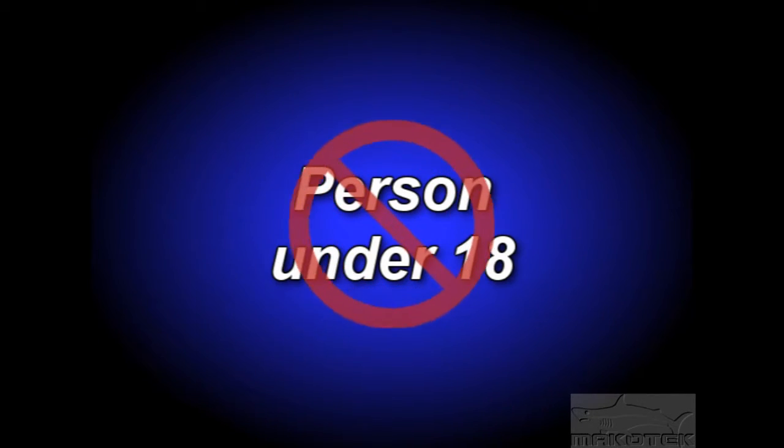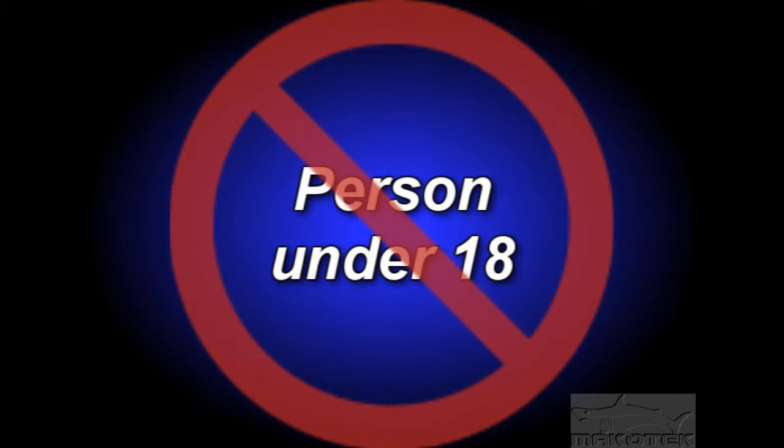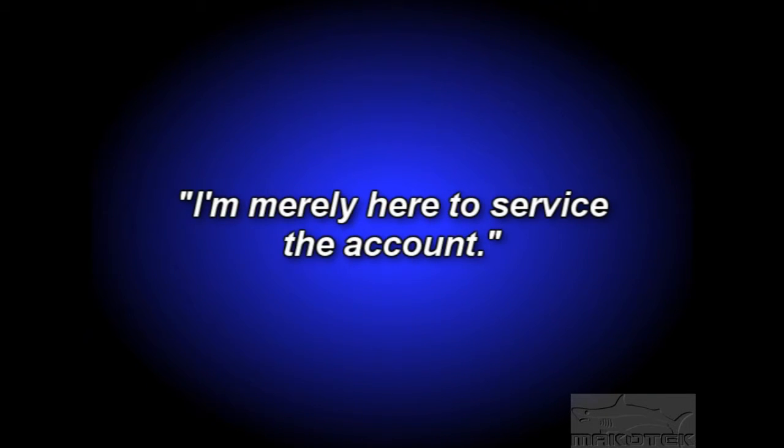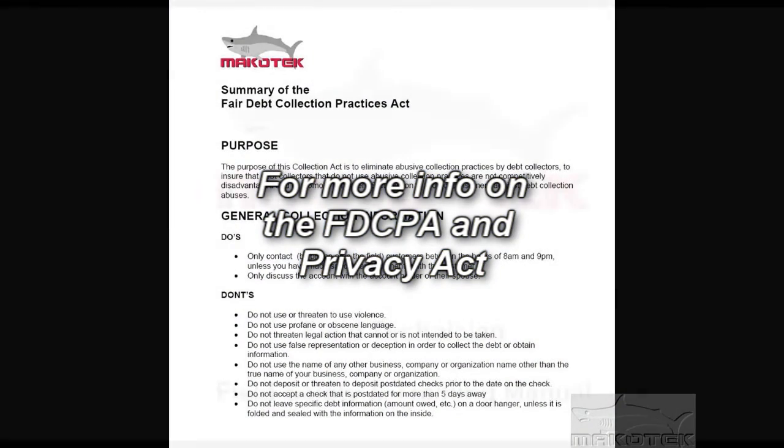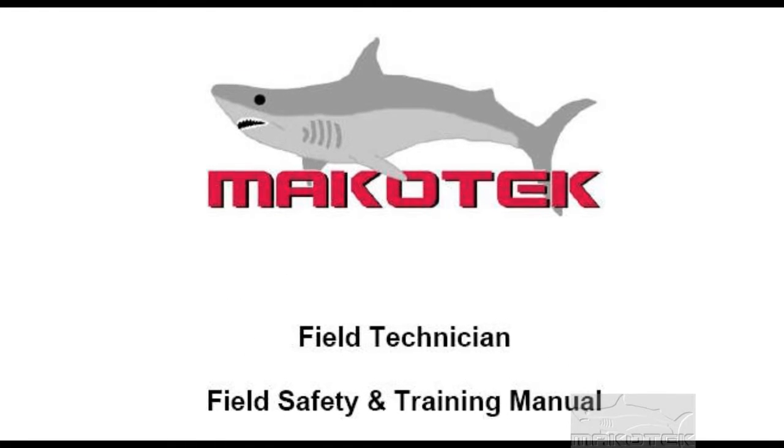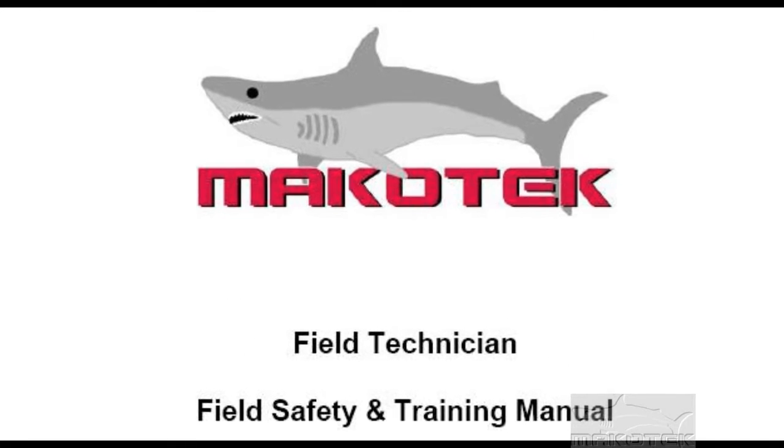Also, you must not deal with a minor under the age of 18 under any circumstances. If anyone else answers the door or approaches you in the yard and are pressing for information, just tell them that you are merely there to service the account. For further information regarding the FDCPA and the Privacy Act, refer to your copy of the Makotek Field Safety and Training Manual.